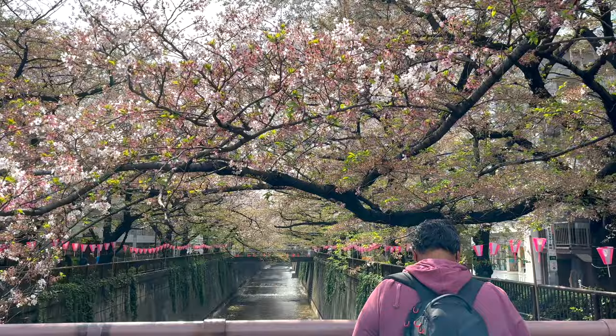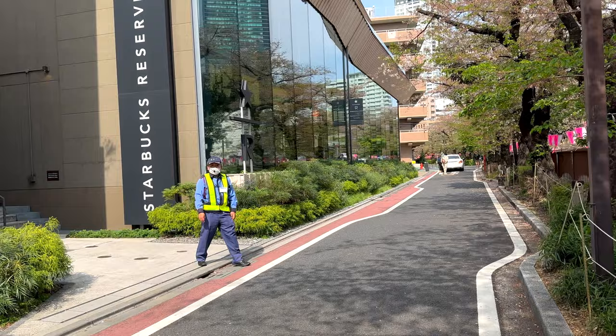This is on our way to the Starbucks Reserve Roastery here in Tokyo. We were trying to check out the cherry blossoms. In this photo you'll see here, and this is the most cherry blossoms that we have seen. Again, we were a couple of days late.